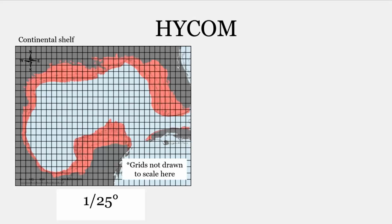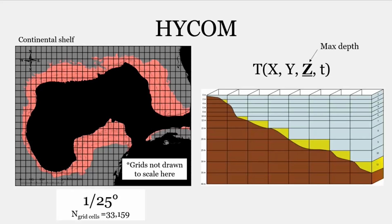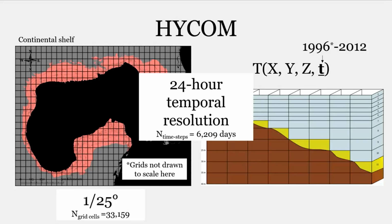And then we're only concerned about the continental shelf, because this is where most of our reef fishes occur. So when we're going through this extraction process, we mask the rest of the Gulf of Mexico, just extract what's on the continental shelf. And then, like I said, we're concerned about max depth. And the way HYCOM provides data is in a gridded depth measurement as well, where shallower depths have shallower standardized depth bins and deeper depths have much larger depth bins. And what we wanted, again, is maximum depth, which we extracted here. These are the yellow bins, or the maximum depth bins within a grid cell. And this produced over 33,000 grid cells along that continental shelf for over 6,000 days. And this is between 1996 and 2012.